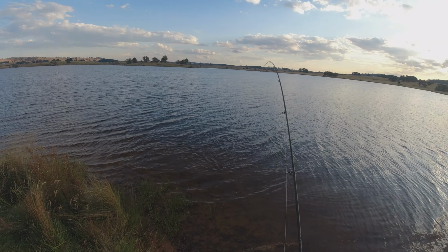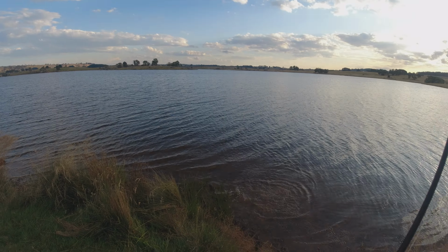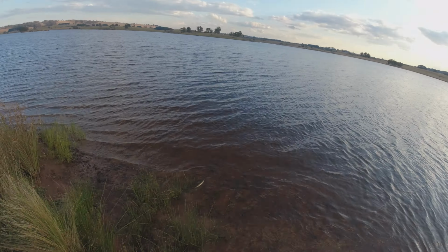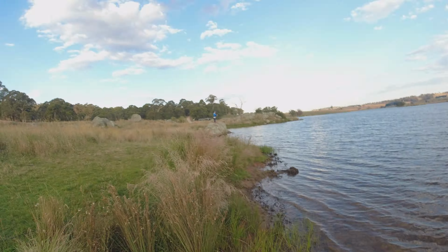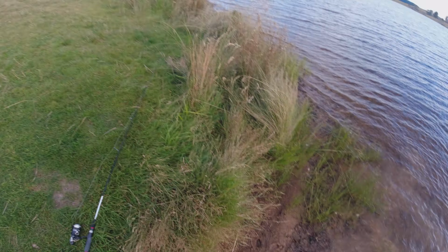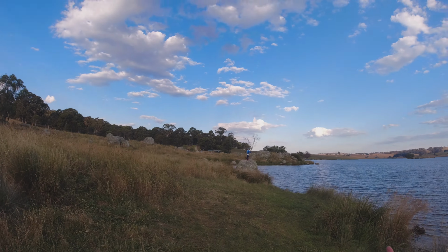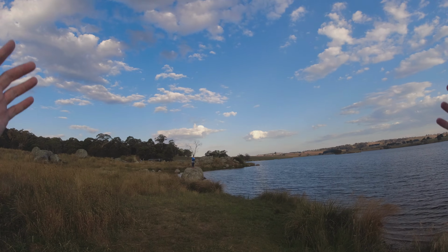Can I eat it? Yeah. Oh, I lost it. He fell off. Oh, no. Oh, he fell off. Shit, we didn't bring a net.